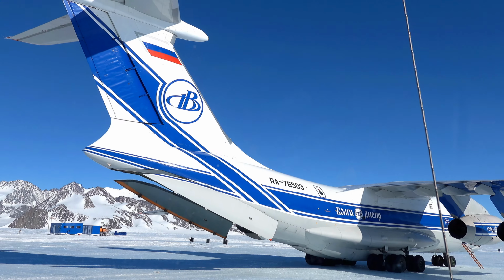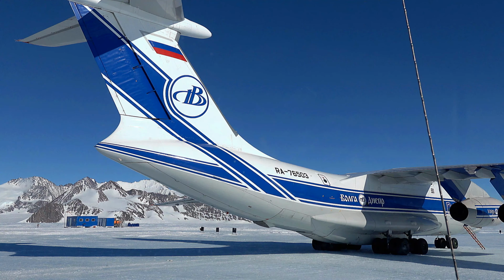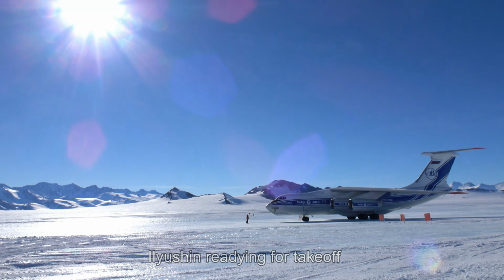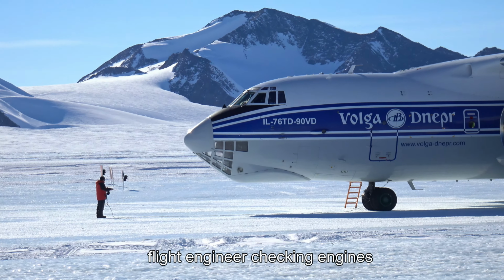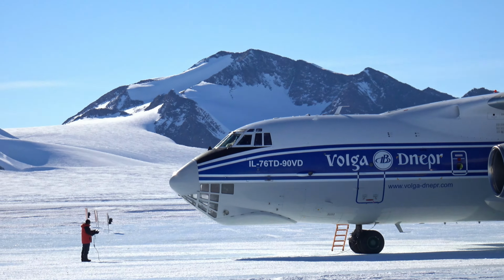It took some 3.5 hours from landing until the unloading was complete and the Ilyushin took off for the Russian Novolazarevskaya station on the coast before heading north to Cape Town, South Africa. The Ilyushin would return to the Union Glacier to extract refuse and equipment from the AEL camp at the end of the season in January.